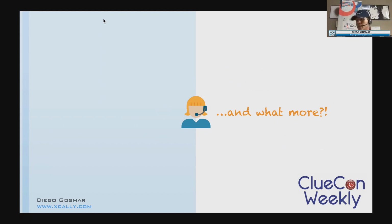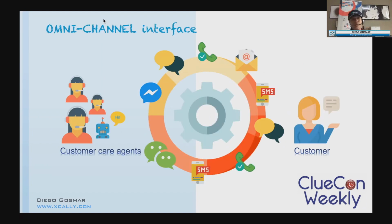And there's more coming up. For a few years now, we've seen a lot of needs in terms of not just voice. Call center agents need to manage voice, chat messaging, and video. They now need to manage social media interactions with customers. So the environment is becoming more and more omni-channel, and they need omni-channel oriented applications with some optimization for that.